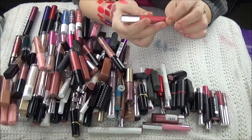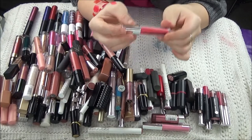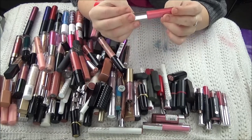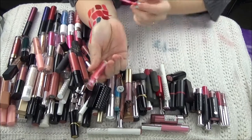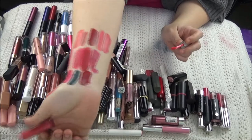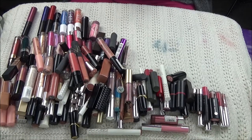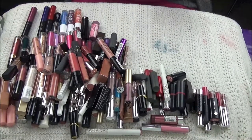And then we have one last Physician's Formula, which I don't know. This is maybe like a, what would you describe this as? Like peach? Anyway, Tulip Treatments is the shade, and ooh, I love that formula. It's so pretty. So yeah, that is the shade. And that is all of the reds, or so I think.